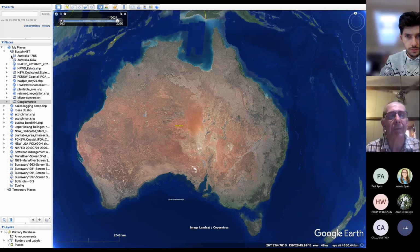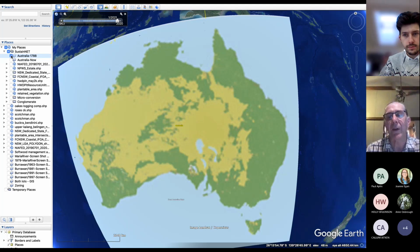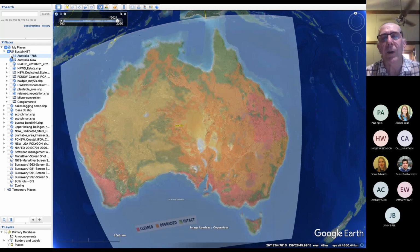So here we are in Down Under. In 1788, this is essentially in green, the area of native forest that was on the continent. Now you can see essentially the areas in pink are forests that have been cleared. The areas in orange are those forests that have been degraded, and the areas that are still green are those forests that are intact.